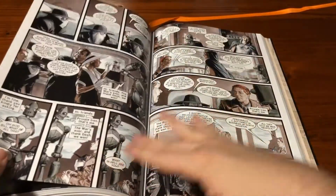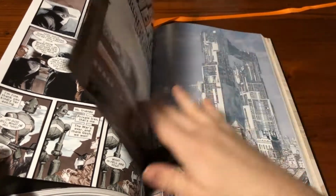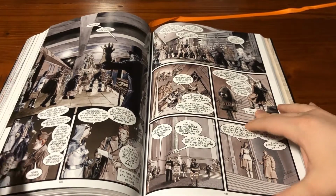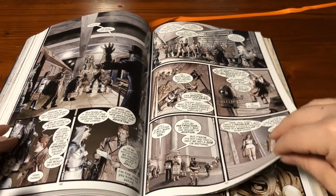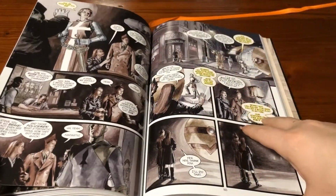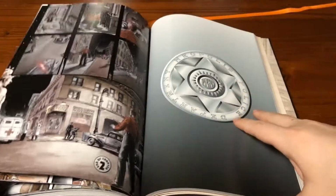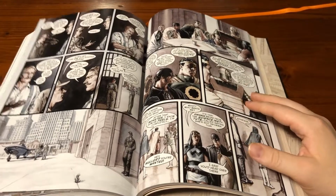It's much more noir. It really reflects that 1949 sort of feeling, post World War II. And it looks at one of the main characters from the main run, who's the captain of the precinct in the main run, when he's quite young. And yeah, this was my favorite part of the book. I really love the artwork, and I like the themes that it deals with as well. And just overall a fantastic read.